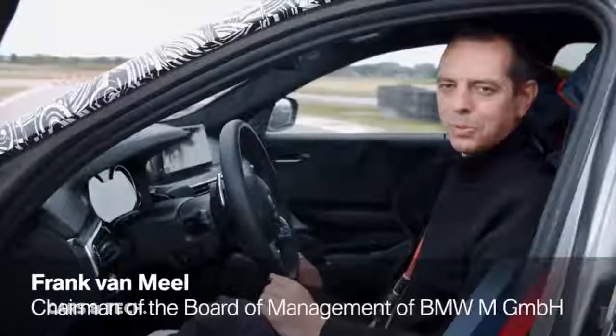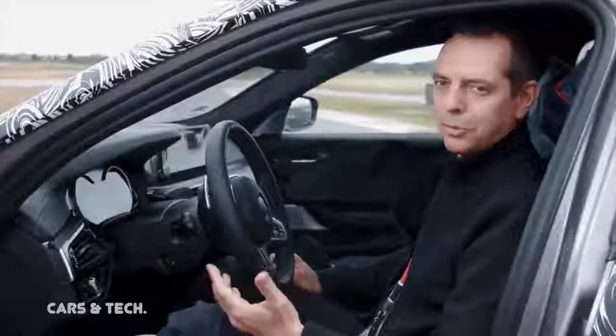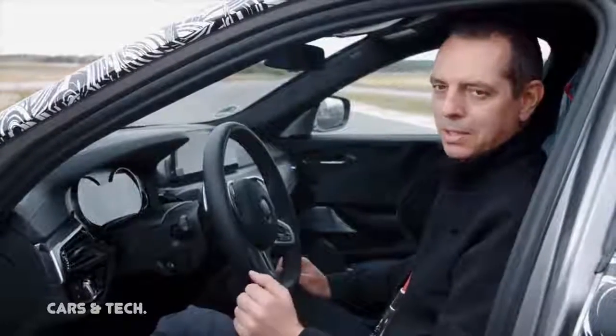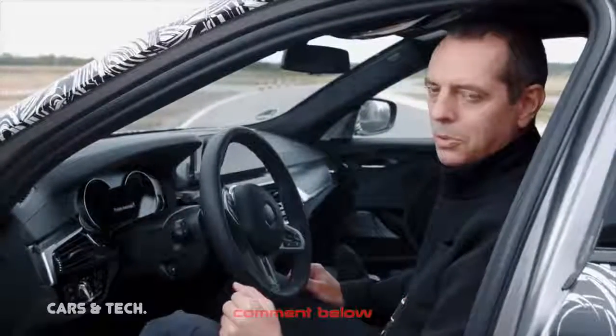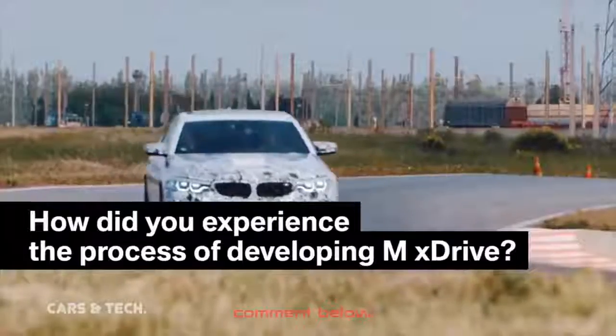BMW M stands for precision and agility in the high-performance segment, not for a specific kind of technology. And we've always said that all-wheel drive could be interesting for us should it be in line with these values. And with xDrive, this is now the case.